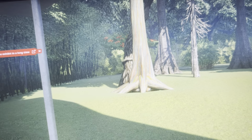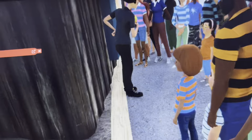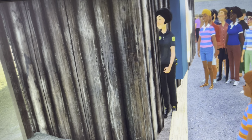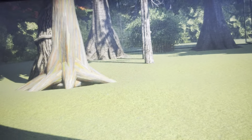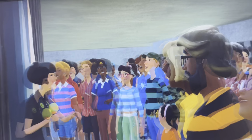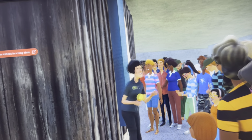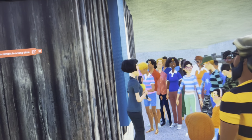Where did he go? He must have climbed in a tree to get away from us. He's like, I don't want to do this. I really don't want to do this. There's the meat. Usually he's going to climb down that tree for it.